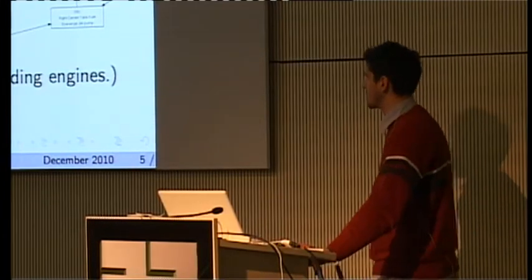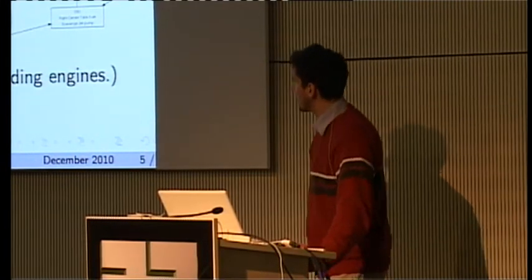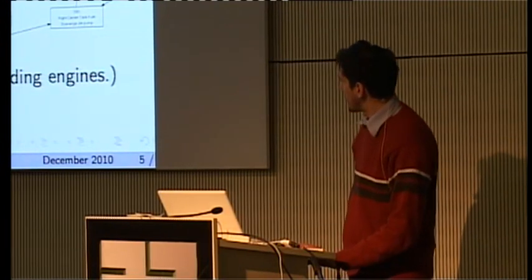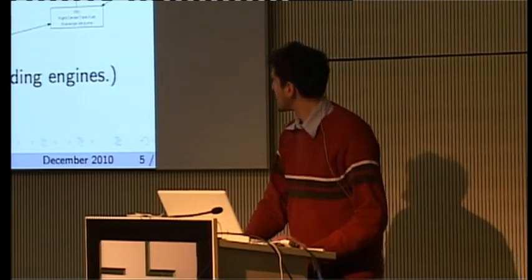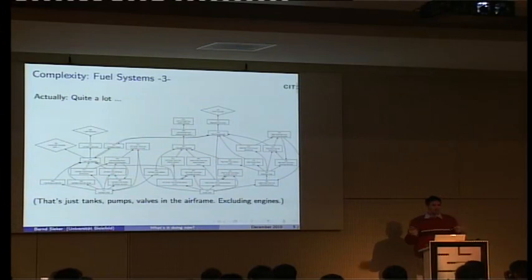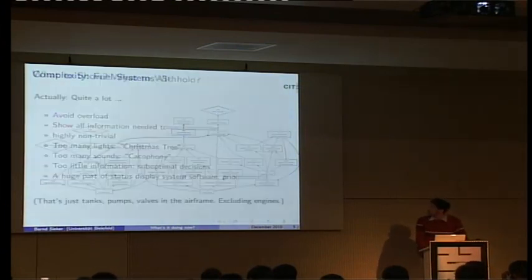It's a rather good system. It has worked very reliably so far. There doesn't seem to be a problem with it. But it's much more complicated than you think at first. The engines themselves have a diagram of about that complexity, fuel flow inside the engine, but I don't show that here.